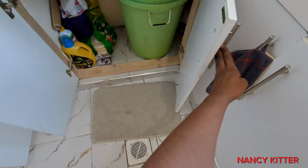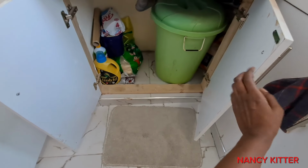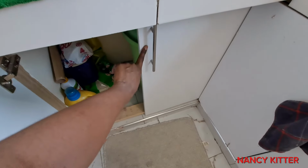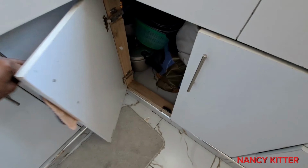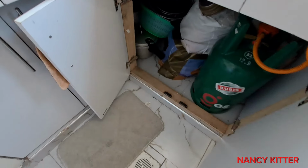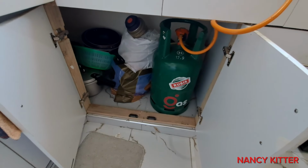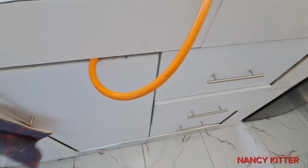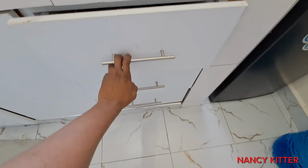So back down from the top of the cabinet to the lower cabinet, I haven't really done a lot, because you can see that bucket has a lot of utensils inside, because I haven't really found a place to keep all of them. So that's why you can see deep down there I haven't done a lot, because I still have to buy shelves for me to be able to arrange a lot of things that you see there.